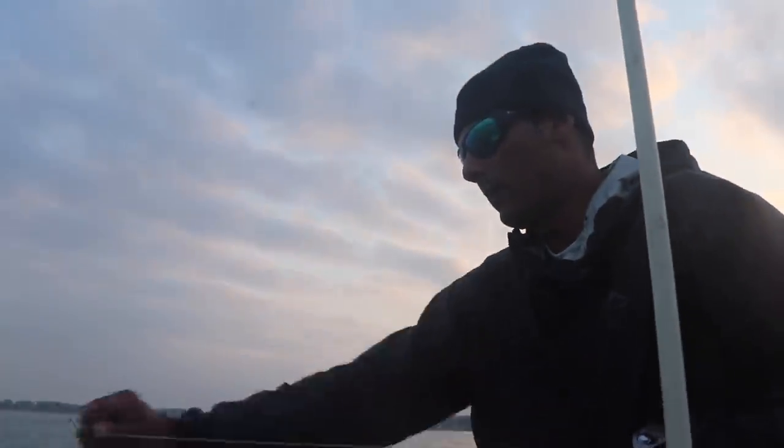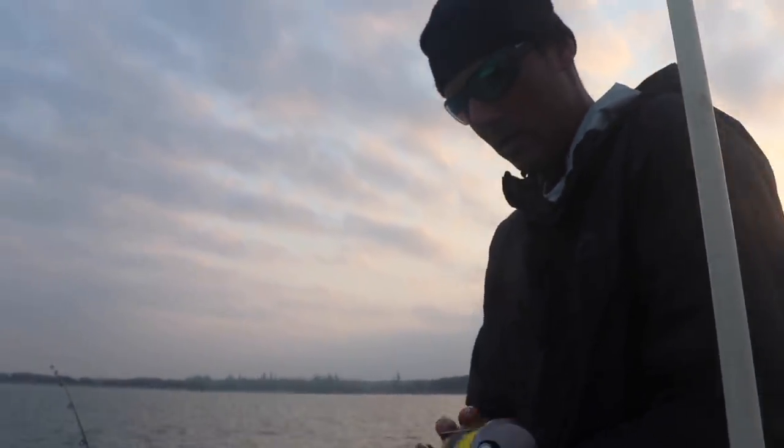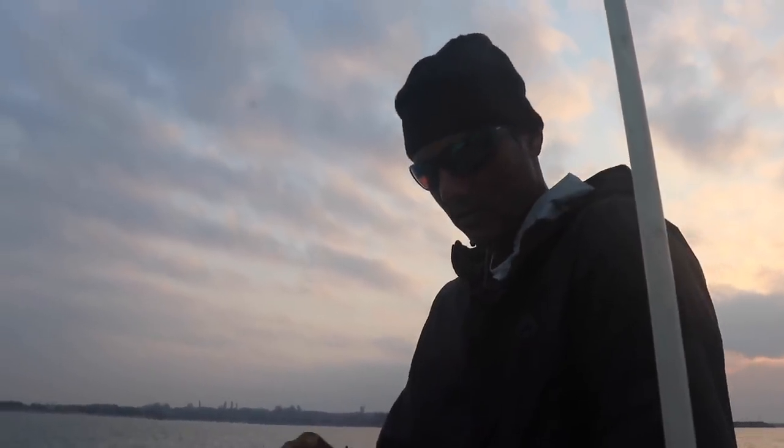So we try and keep it at least about 4 to 5 meters. That's about ideal, because the Garrick feeds on top. So we'll come up and charge right next to the boat. Often when you get a bite with a Garrick. There we go.